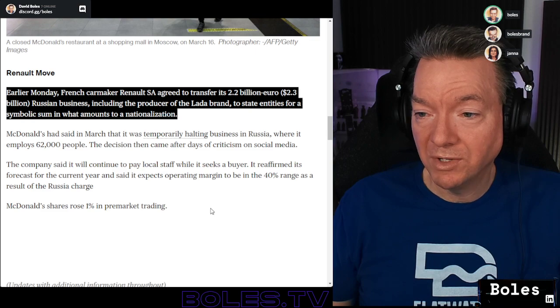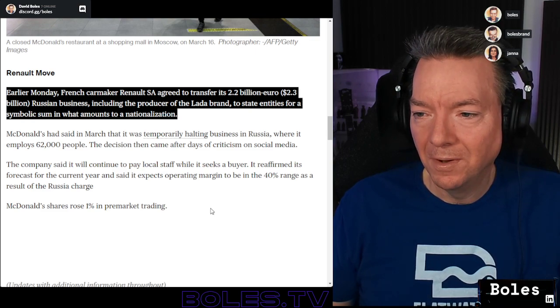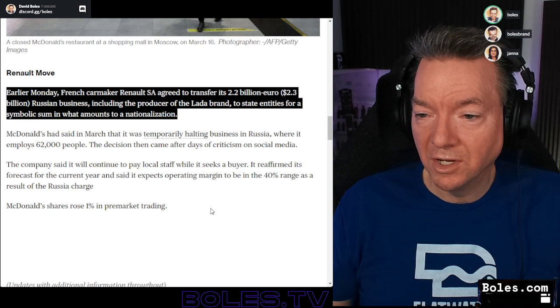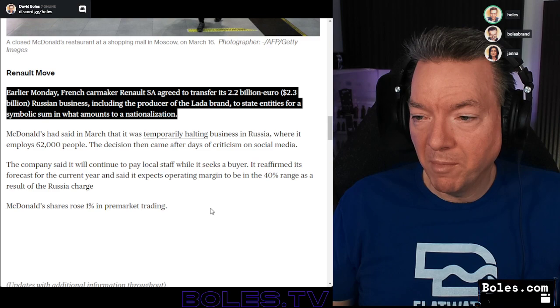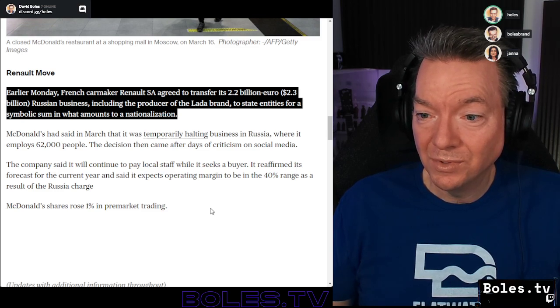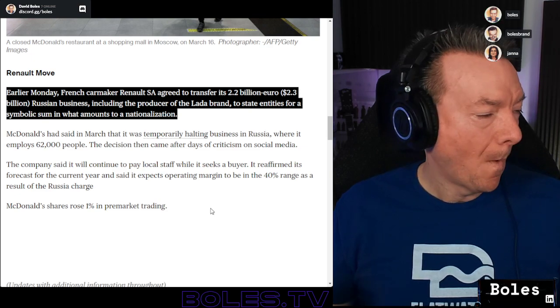McDonald's said in March it was temporarily halting business in Russia, where it employs 62,000 people. The company said it will continue to pay local staff while it seeks a buyer. It reaffirmed its forecast for the current year and said it expects its operating margin to be in the 40% range as a result of the Russia charge. McDonald's shares rose 1% in pre-market trading.